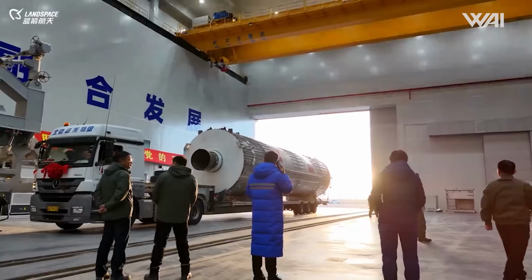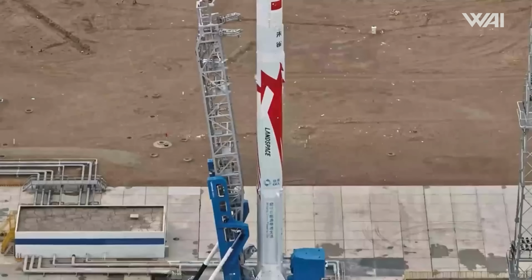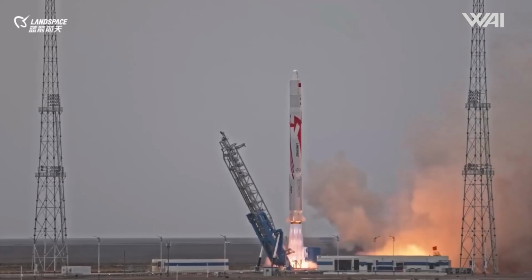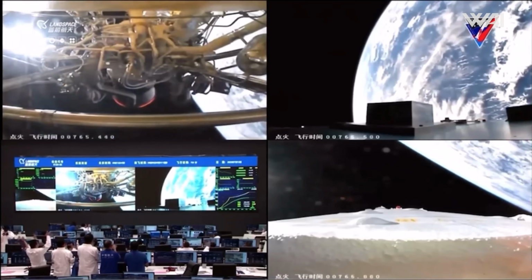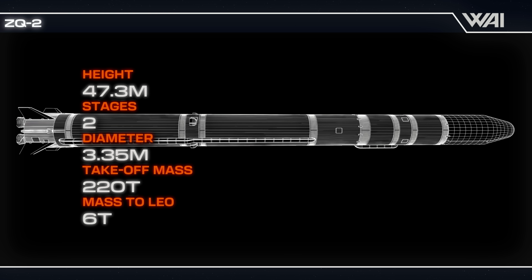We're waiting! Let's move on to another promising Chinese private space startup, Landspace. This company was founded in 2015 and already has one important claim to fame for a feat accomplished with its ZQ-2 rocket. This vehicle became the world's first methane-fueled launch vehicle to orbit, beating SpaceX's Starship, which still needs to become an orbital rocket. The 47.3 meter tall 2-stage rocket has a diameter of 3.35 meters. It has a takeoff mass of 220 tons and can deliver 6 tons to low Earth orbit.